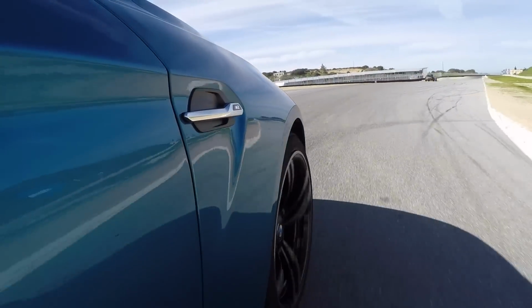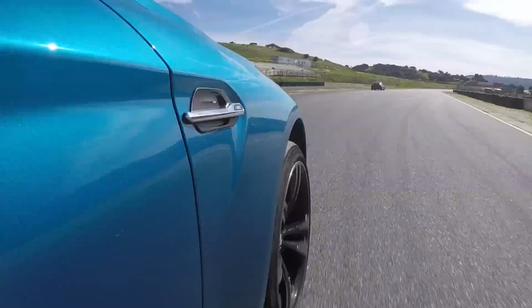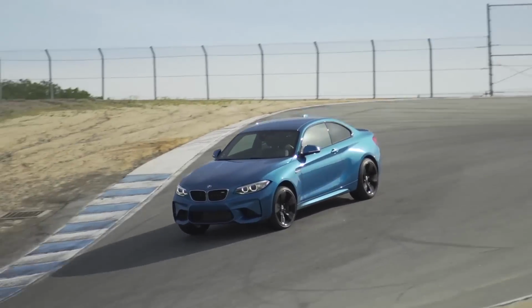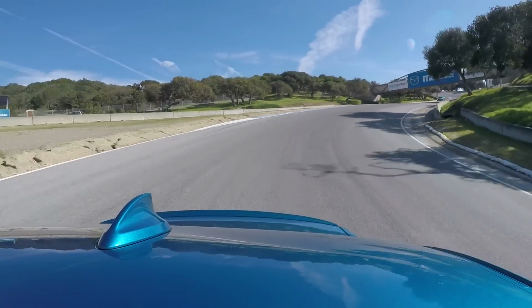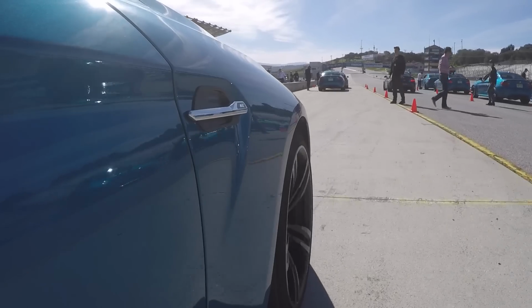And of course, the way the chassis and suspension work together is something magical. Make our way through the corkscrew here. Turn in, no delay. About half throttle on. It is extremely predictable. Unfortunately, we do have very limited time on the racetrack, but we're going to see how the M2 performs on the street.